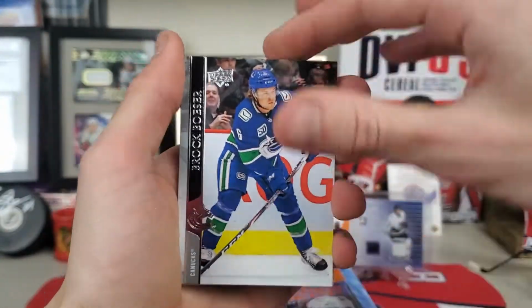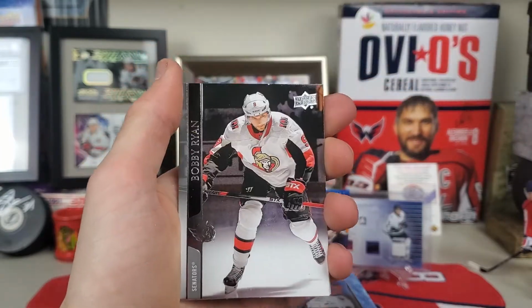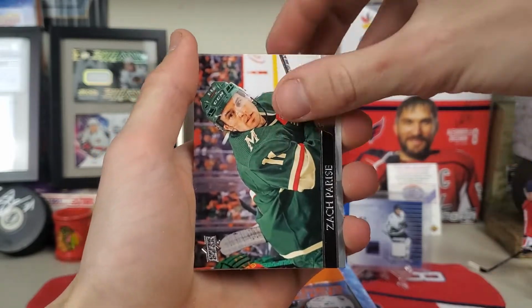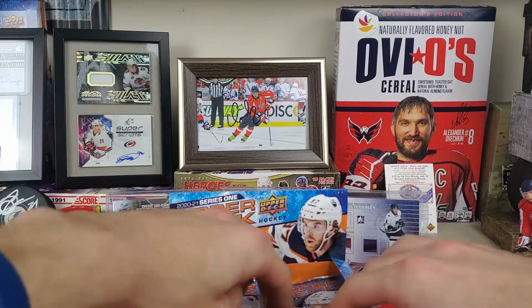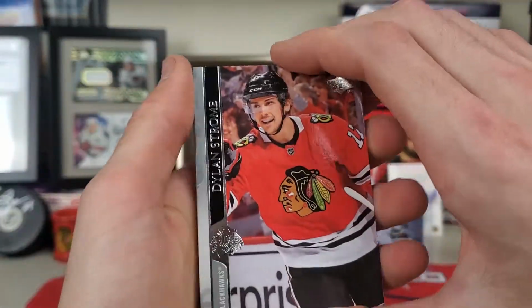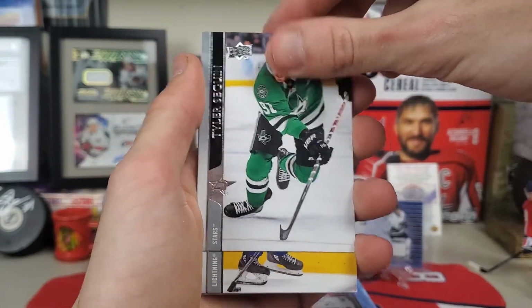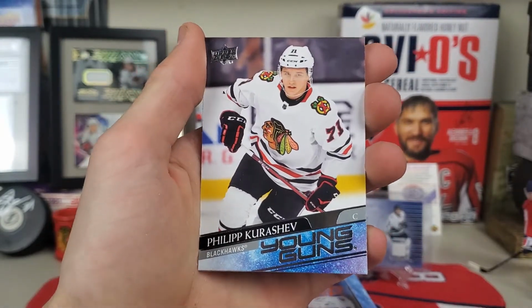Alright. Brock Besser, Alex Tuck, Victor Hedman, Bobby Ryan, Ovechkin portraits, Parise, Malkin, Hamilton. So far nothing, and we're like 6 or 7 packs in. So much for 1 in 4 for these Young Guns. Dylan Strome, Adam Fox, Tyler Seguin, Braden Point. Alright, Philip Kurashev Young Guns, at least there's one.